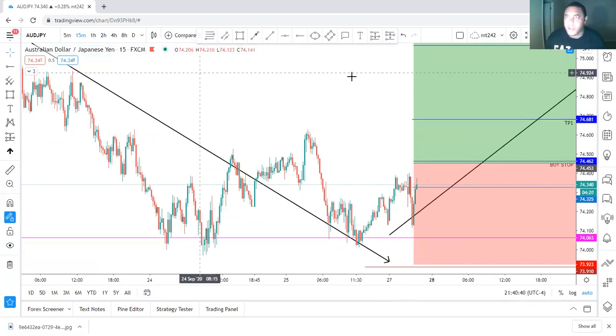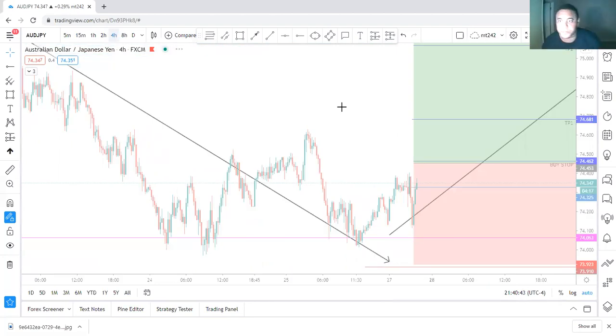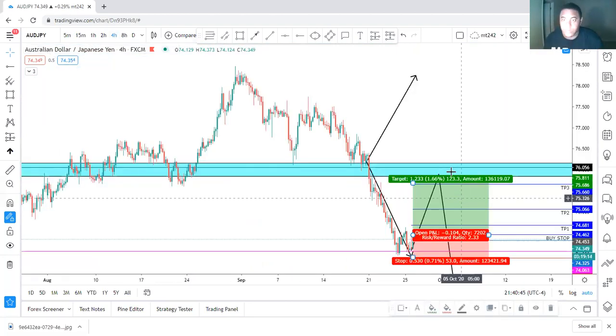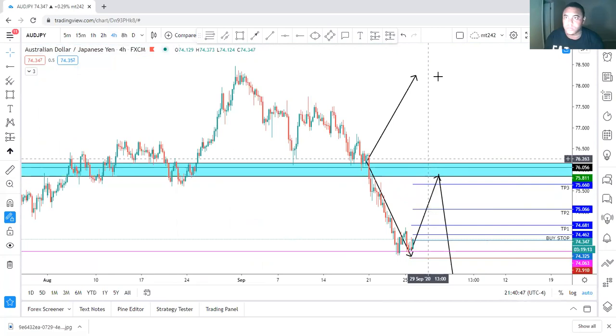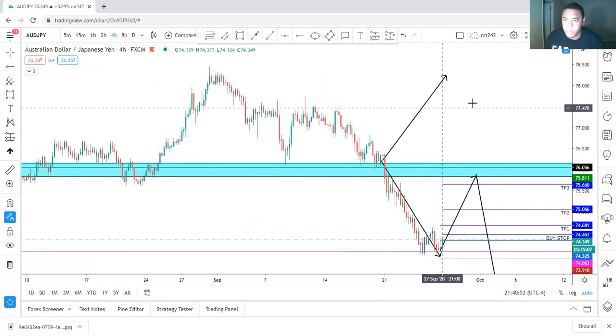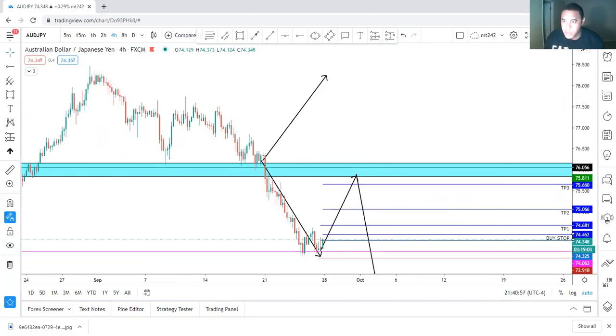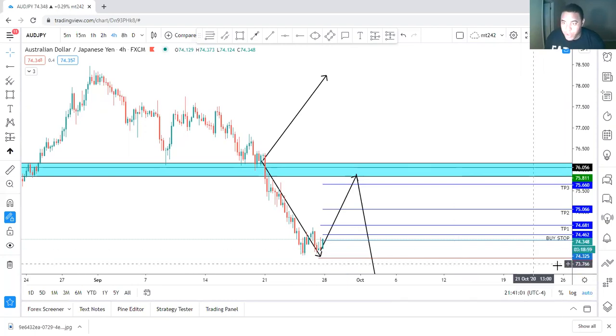I'll share this chart, AJ, on the 4 hour. With these, you guys can look to the right to see where the take profits are, where the levels are. The red would be the stop loss. Buy stop would be this first blue one. Second blue one at TP1 would be here, TP2, TP3.